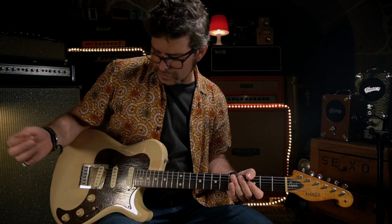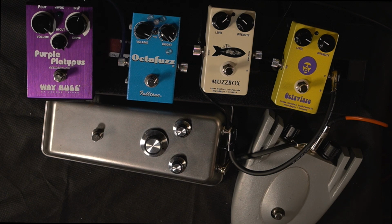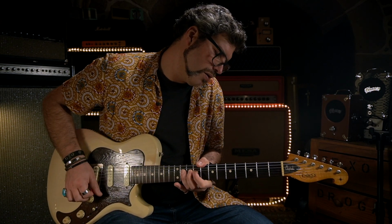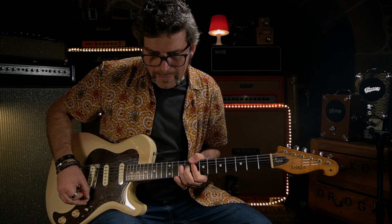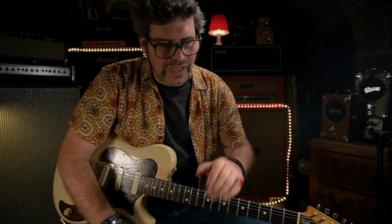I never use it like this because I use it with the volume. I can do this with a little fuzz or with a lot of fuzz. Cutting the volume of the guitar. I just love it. Let's hear the Silver Machine.